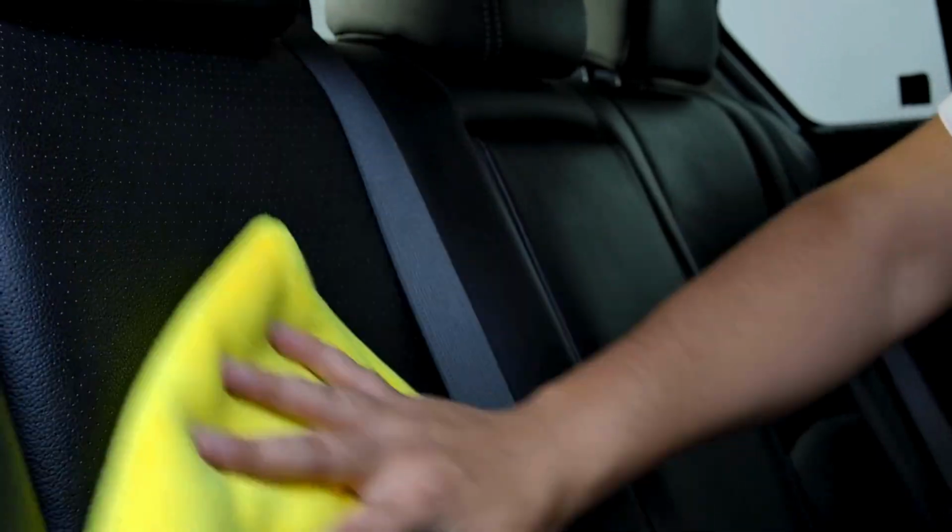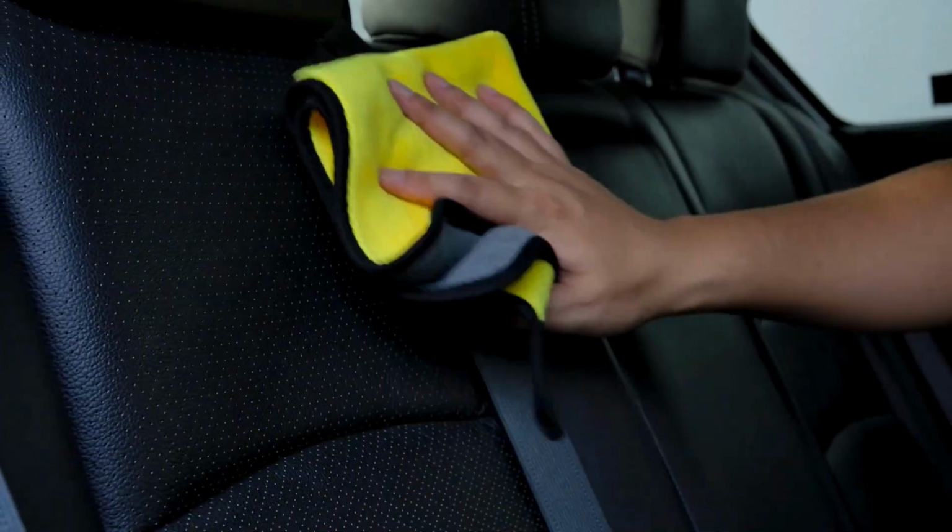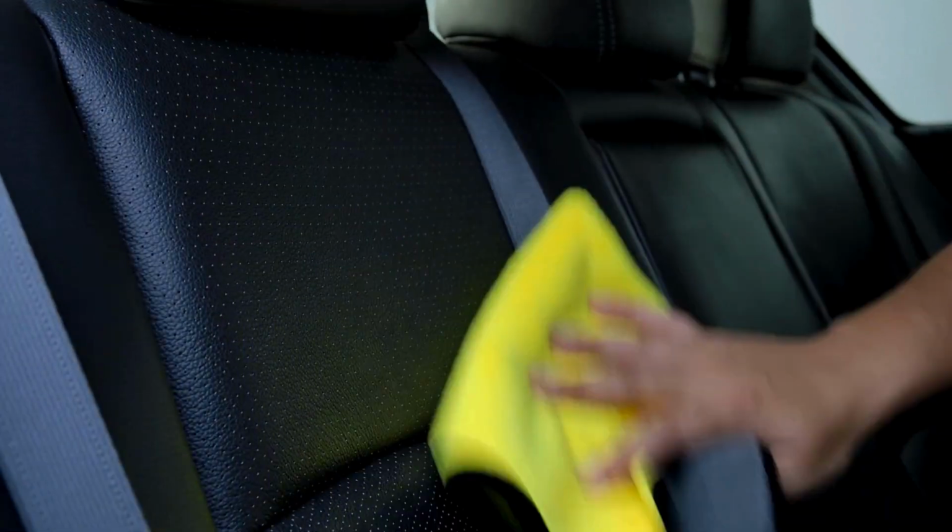Because what people see is what's going to draw them to the car. So you want to make sure, as your second tip here, detail the car.